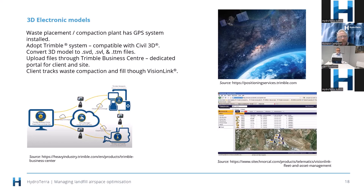The graphic at the bottom left there is from Trimble's website, which shows that from the computer, the signals get bounced off a satellite, as you can see in the top right-hand image, again from the Trimble website. And then that can be beamed down into the receivers on the construction plant, be it a dozer or a compactor. And then they have the model. They know the boundaries within which they've got to keep the waste to allow them to still meet their license conditions and to minimise the chance of overfill.